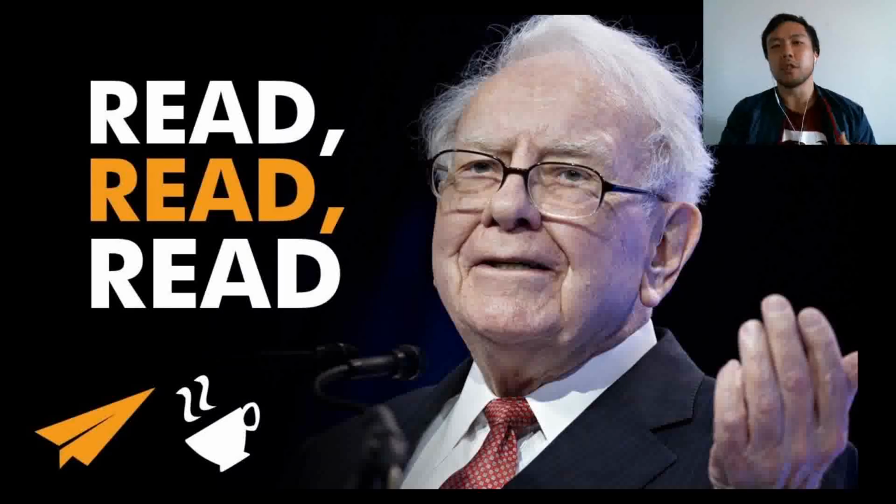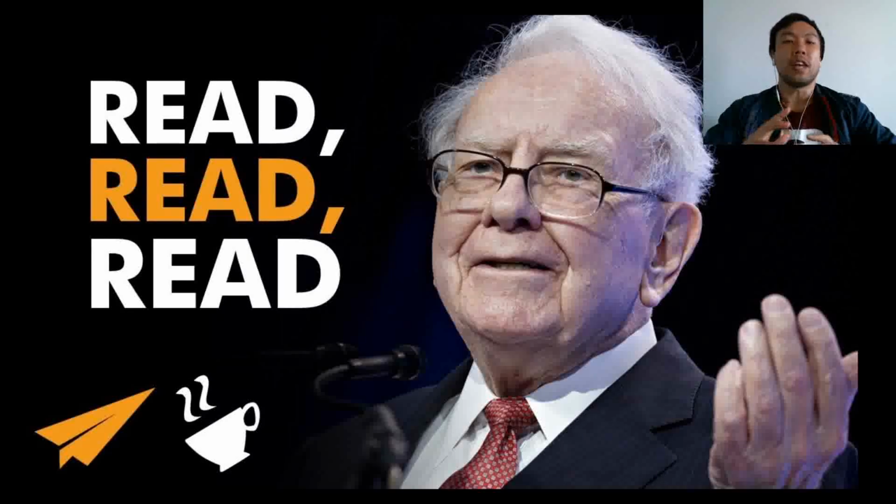What I wanted to do today is give you some of the key takeaways that I got from this book, which I believe would benefit you as an investor of any level, right? Whether you're just starting out, you're an intermediate, or you've been going some time, I believe the lessons in this book will benefit any investor looking to maximize and improve their returns.